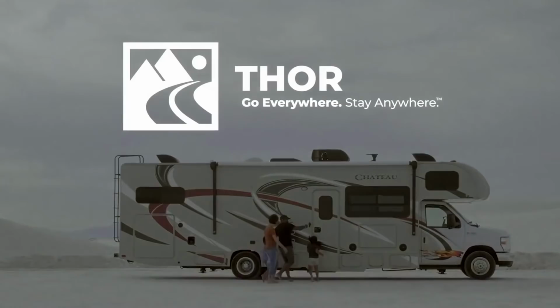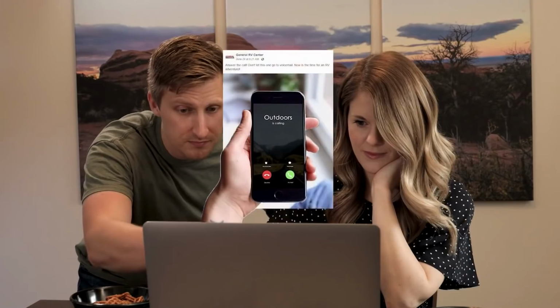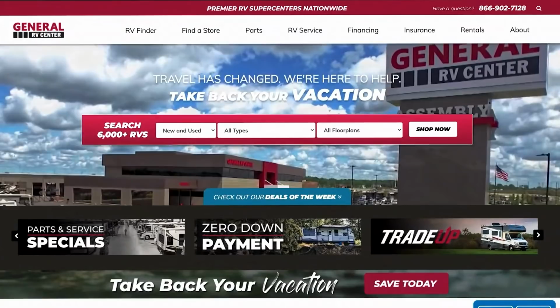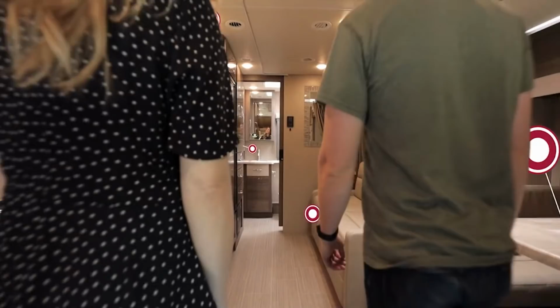Who knew buying an RV could be so simple? We were just browsing our computer thinking about how to spend the summer, when an ad caught our attention: The Great Outdoors is calling. Sounds good. We clicked on it and discovered General RV, the premier RV dealer, over 6,000 RVs, 13 super centers. Soon we were in their virtual showroom. With all the videos and 3D tours, it felt like we were inside the RVs.